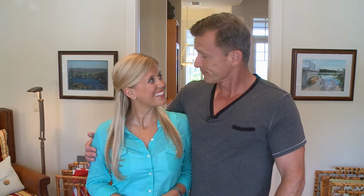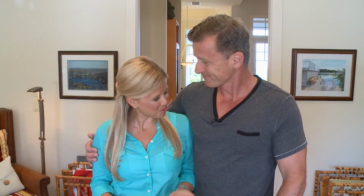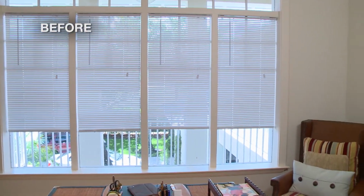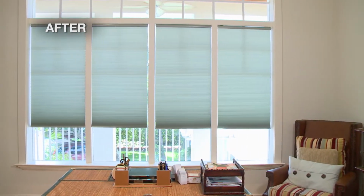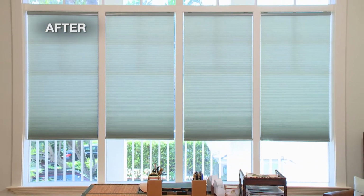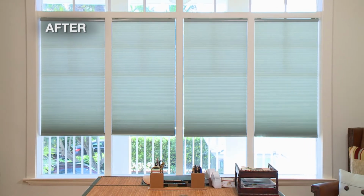Well, honey, we did it. Good job. I'm so proud of you. I love our new Accordia cellular shades. They look great, and with their design, they keep the room cool in the summer and warm in the winter. Victoria's right. It wasn't hard at all, and it makes a huge difference in the room. I think our work's done here. No, not quite yet. I think it's time to start the window makeover in the other room.